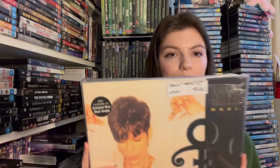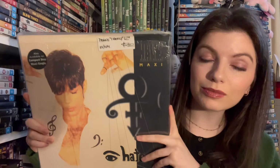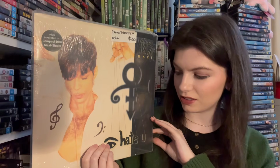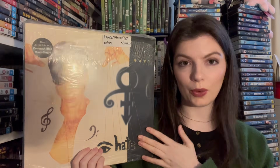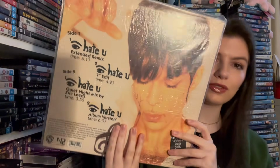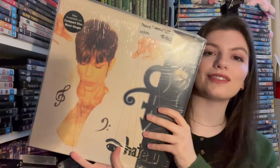And then the last 12-inch single that I bought is Prince, and this I'd never seen out and about before, and this is the I Hate You 12-inch single. This is from the Gold Experience album, and there are all these versions of I Hate You on it, and I love this artwork.